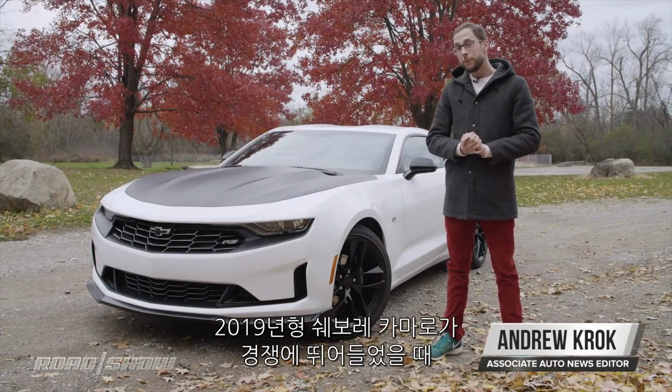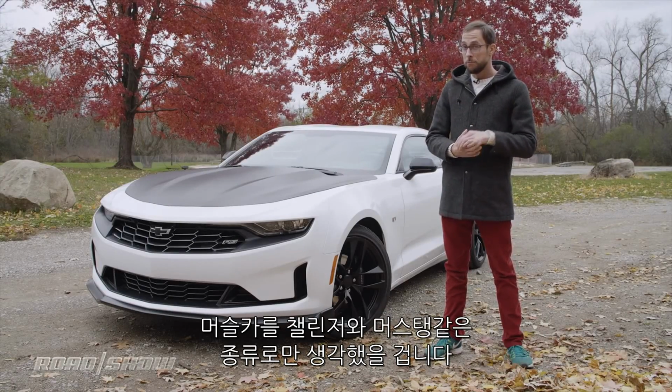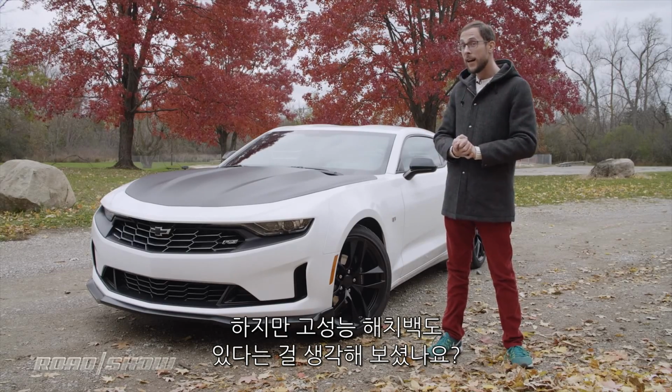When it comes to competition for the 2019 Chevrolet Camaro, you probably think muscle cars. Challenger, Mustang, vehicles of that ilk. But would you consider hot hatches?